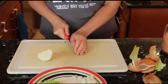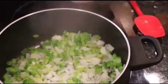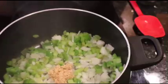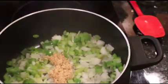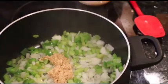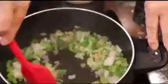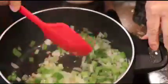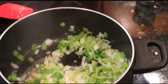Just give this a quick dice, and we're going to cook this all down. As you're sweating your vegetables, we're going to add some garlic. You could use fresh garlic. I'm just going to use the one from the fridge. Let that cook down. Let those veggies release their juices also. We want them to brown a little bit. That's going to give us some flavor.